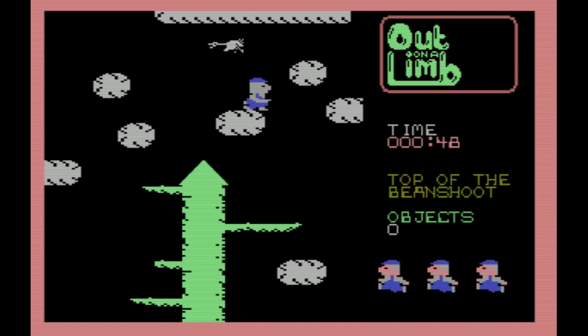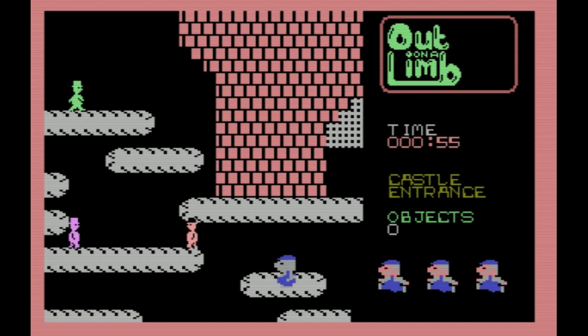Well, if we got to the third screen, I'm not sure you did there, Turnbl, but did you think that the enemies on that screen, including the one that I can't get by, looked a little bit like Jet Set Willy?